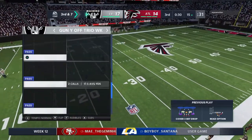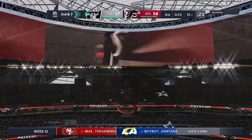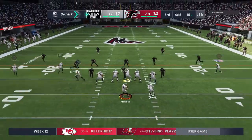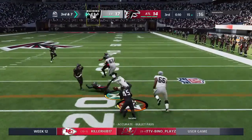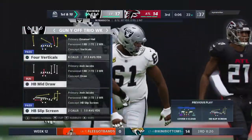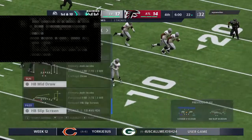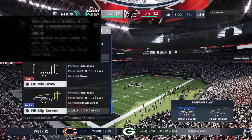And it's 3rd down. To throw Mariota. Oh, it's a screen pass. It's complete. And he's going to get the first down here as he's taken down at the 22. And the Raiders are going to get a new set of downs. First down. And that is going to do it for this third quarter of action.